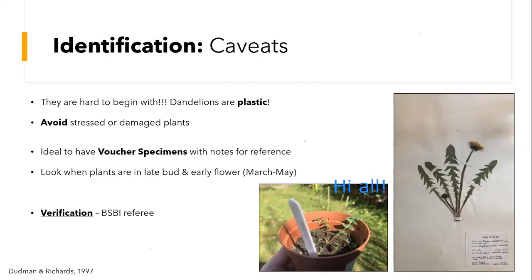One thing that's helped me a lot with dandelion identification, I'm certainly no expert, is having something called voucher specimens. So in the bottom right picture here, I press my dandelions and I stick them to bits of paper for reference. Of course, pictures are also really good for reference. With dandelions, it's important to have all the characters that you need to get to section, to group level, and to species level. So try and look for plants when they're in late bud and early flower, the ideal time being now, between March and May.